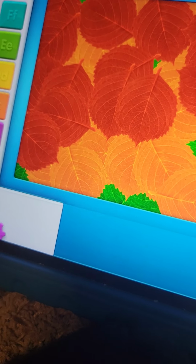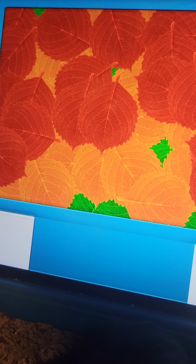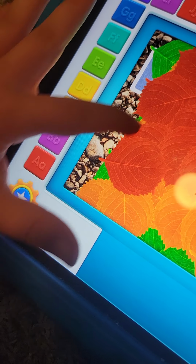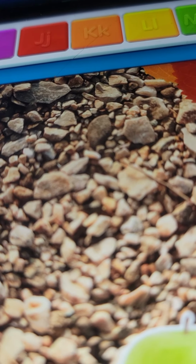Whoa! Three things are hiding. Let's try to find them all. They're hiding. Try to find them. Dig in the leaves. Okay. Let's get.